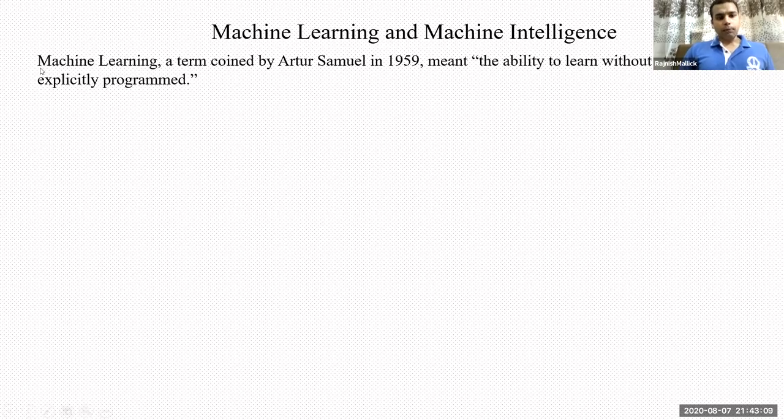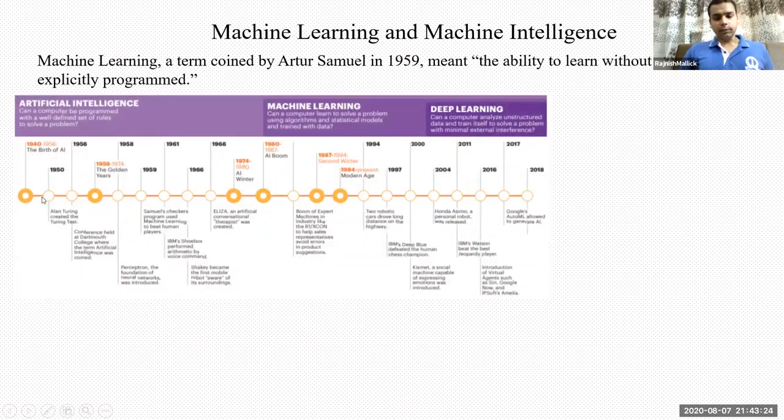Now, a quick brief definition of what machine learning is. It is a term coined by Arthur Samuel in 1959, which meant the ability to learn without being explicitly programmed. If you see this timeline, as I was mentioning earlier, from the early 1940s to 1956, the first AI conference, or the confluence which happened in the 1950s, the whole class of scientists started focusing on artificial general intelligence, on artificial intelligence. And later on, there have been three waves of AI. So right now, what we are seeing in today's generation, especially the millennials, is the third wave of AI. This is not the first time the AI boom has come to the forefront.